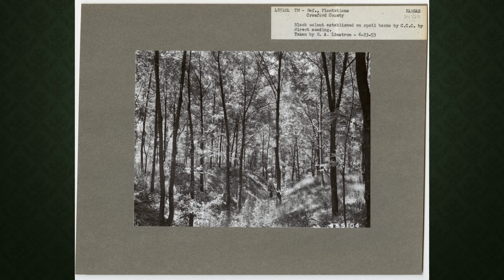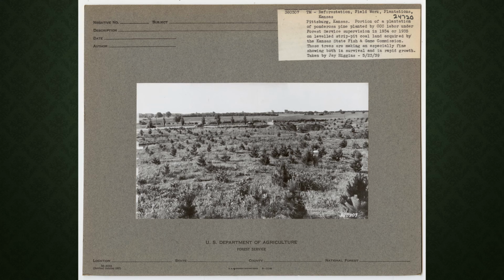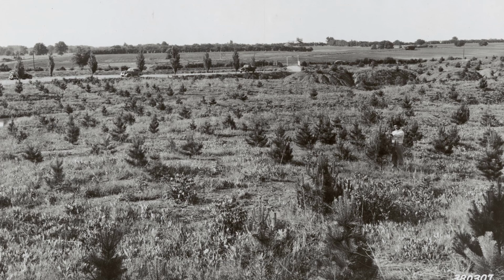This is a great photo of black walnut that was established by the CCC historically on spoil banks, or the spoil from strip mines in southeast Kansas. This is in Crawford County. You can see they're doing quite well. And these are ponderosa pines that were planted down near Pittsburgh. I'm not sure how many of these are extant today, but they did well. And obviously we don't have any invasive concerns with native plants such as ponderosa pines or black walnuts.